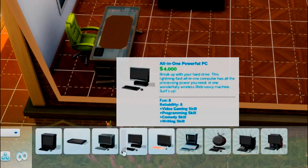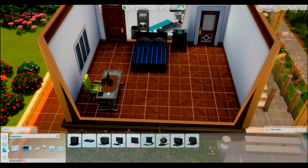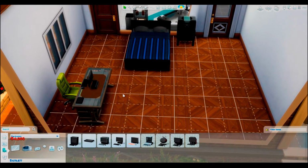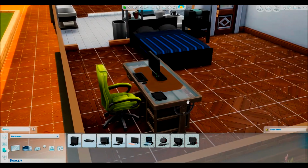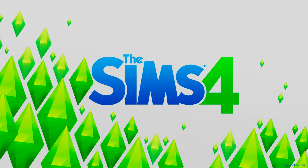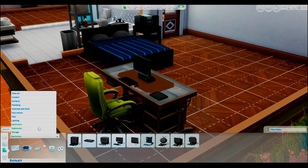Okay. Black, gray, or white? Black. Can never go wrong with black. Oops. Pressing a caps lock. So professional. Oh my god. What else do you want on your desk? What do you usually have on your desk? And I'll tell you if they have it in the Sims.